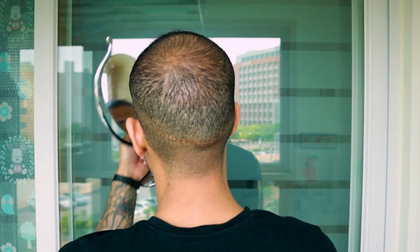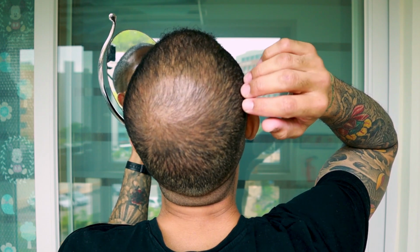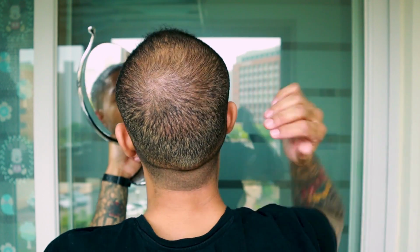You're good to go. You've completed your dermarolling session. It's that easy. Your skin might turn red after the dermarolling session. So you can see there's some redness on my scalp here. There's some redness there, but it's not really painful. It's like a slight burn. Sometimes you might draw blood. Like I said, just wipe it off.